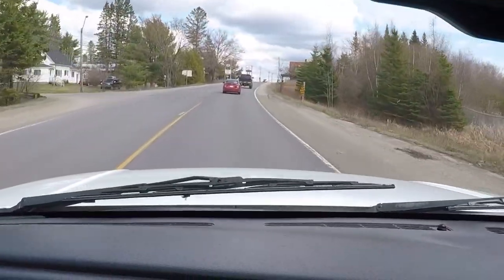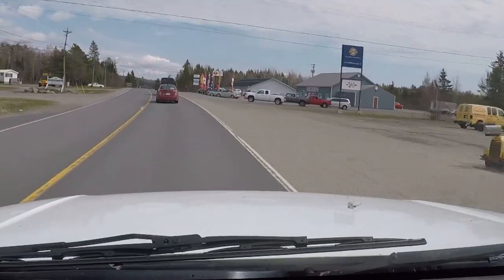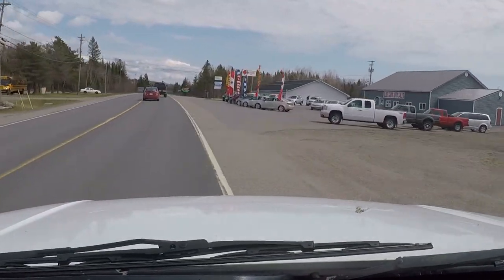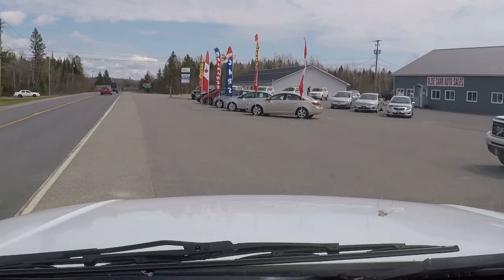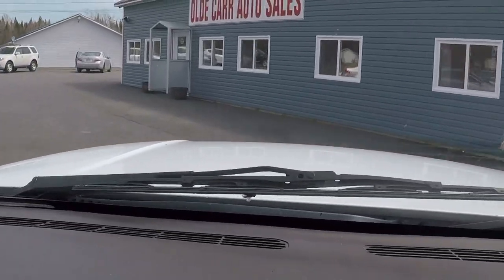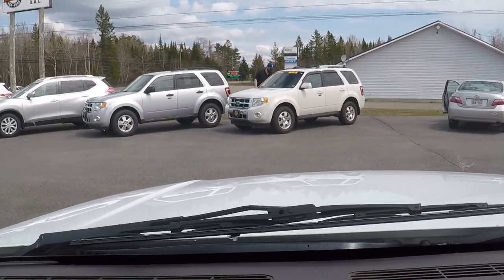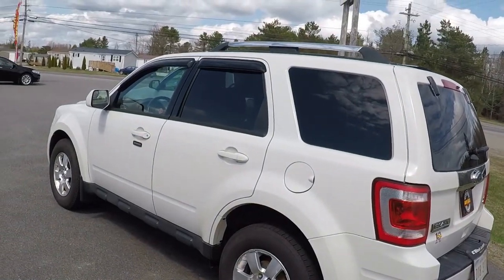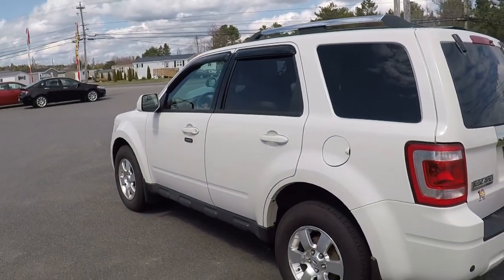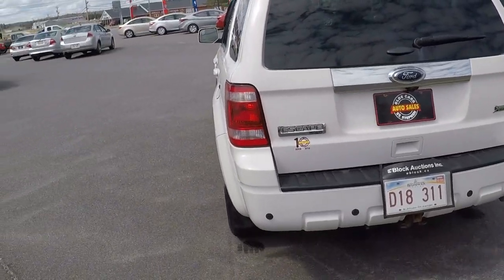Big diesel Chevy up there ahead. Sounds pretty good. They're gonna take it for a test drive, see what they think. I showed them all the gadgets and whatnot, and so far they're liking it.